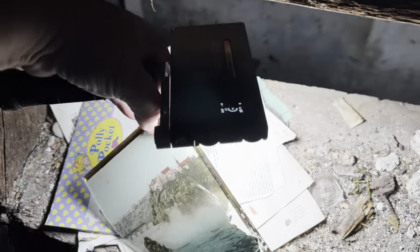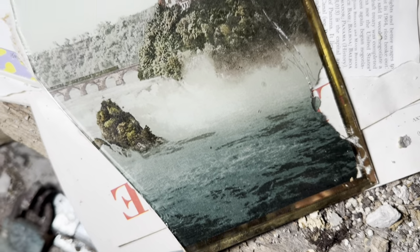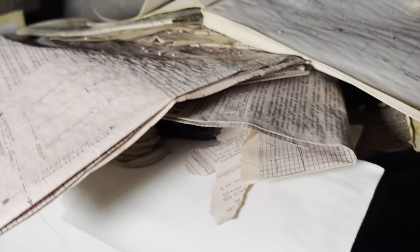Oh, look at that. That looks old. What a shame that that's been smashed up. I bet there's all sorts of good stuff knocking about in here. I just don't know how. I can't really look at it because it's all on the stairs. Oh, these are moving loads. Look at all the woodworm in there. These are rotten.